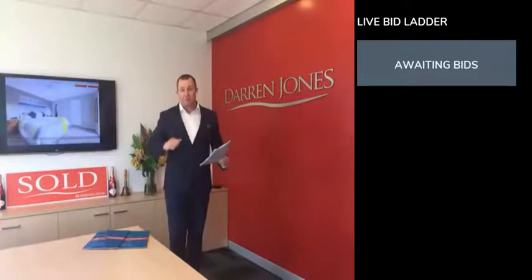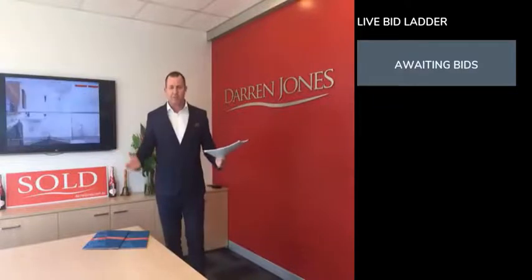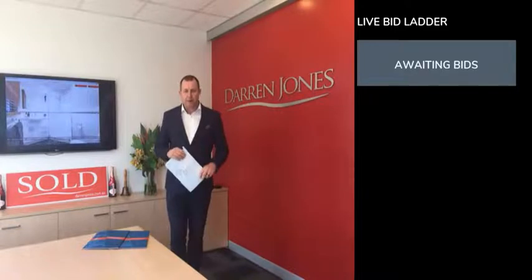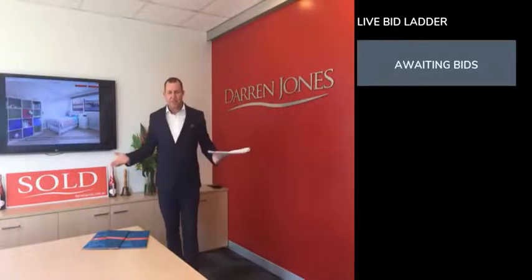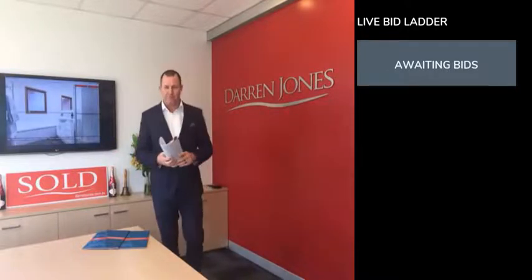Perfect now that we're allowed to have people over. A great little spot to invite some family and friends around. A nice private rear yard, perfect for the kids to play. Nice double carport at the front of the property too for car accommodation. But it's got everything you can be looking for in a four-bedroom home in Greensborough at a very affordable price.